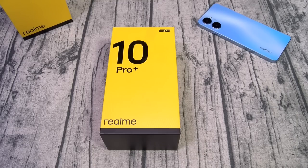For the processor, you got the MediaTek Dimensity 1080 with the Mali G68 MC4 GPU. Now what does that mean in English? Mid-range specs, bro. Mid-range specs. Now it's running Android 13 with Realme UI 4.0 skin on top. You got a 5,000 milliamp battery that features 67 watt fast charge, which Realme claims will charge your phone from 0 to 50% in 17 minutes and 0 to 100% in 47 minutes.